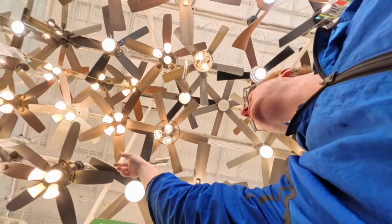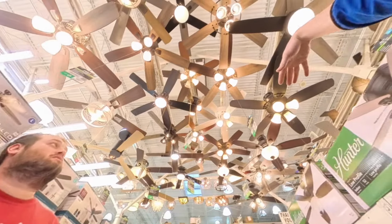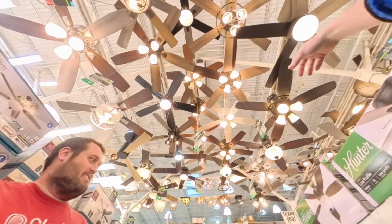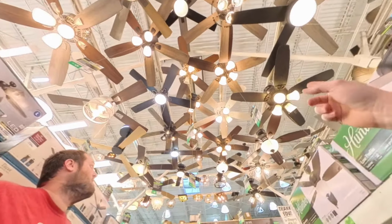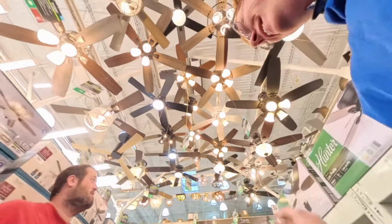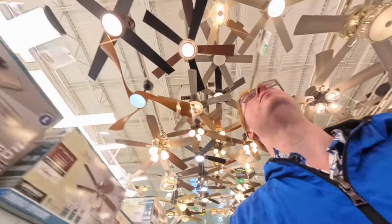Right. Now some of these that have a rod, you can take that rod out of the equation and mount it flush. Okay. But they don't tell you that. Oh. So what I would suggest is look around and find what you want, and then I'll tell you what you can do with it or not. See how easy it is? I know, too much information is the problem.